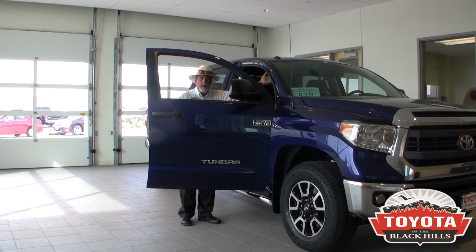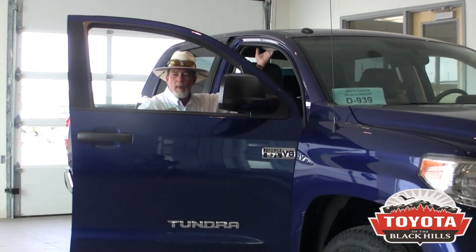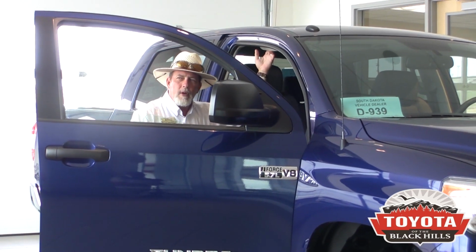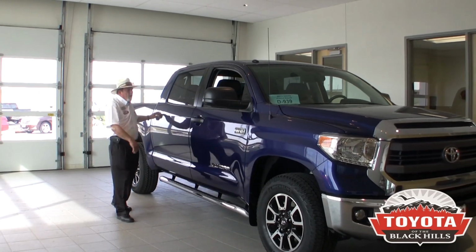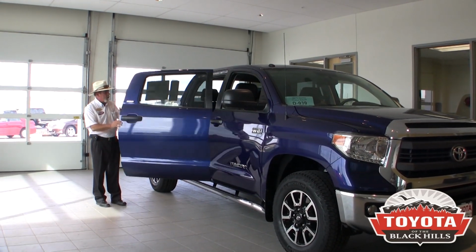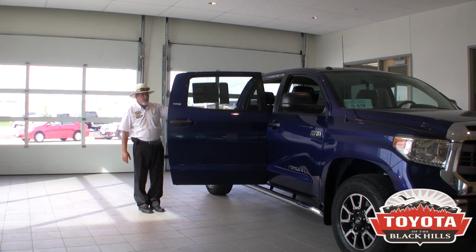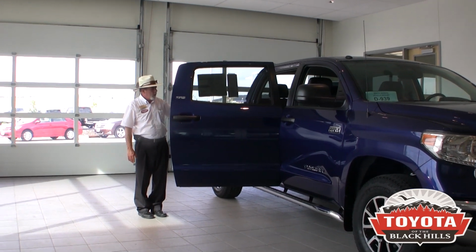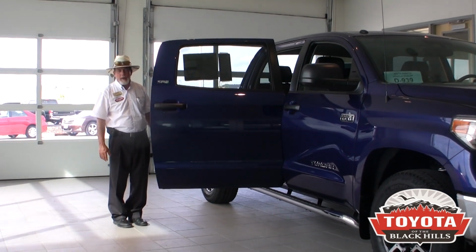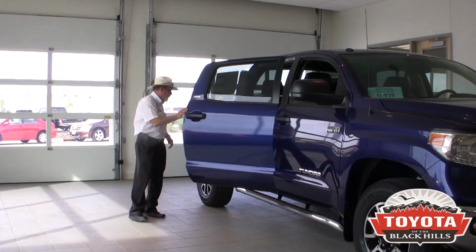You have wonderful handholds up here. You've also got hand grips here, so you're not putting your weight on the door. Very, very accessible, very easy to get into. A lot of thought went into that. Also, if you come back here, you're going to notice the back door does the same thing. But talk about ease of access. If you have kids, if you have a full crew on the construction site, you can get 5 full grown-ups in there. I don't mean little grown-ups. Full-fledged grown-ups will fit in there very, very comfortably.